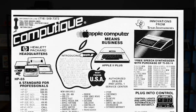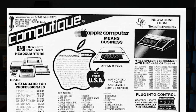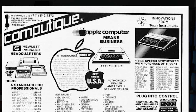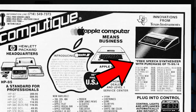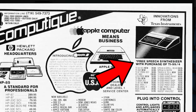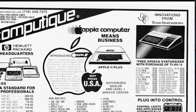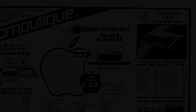By 1983, TI was facing intense pressure from competitors in the home computer market and had steeply discounted their systems to the point they were losing money with each sale. As an additional incentive, speech modules were given away for free with the purchase of a 4A computer, so quite a few of these devices eventually found their way into North American homes. As a result, they're inexpensive and easy to find today.